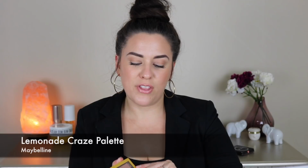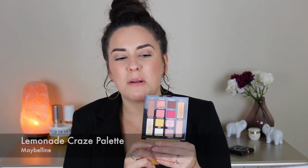The Maybelline New York Lemonade Craze palette. I loved that palette when I did a tutorial, and I still love it now. I do want to talk about this. This palette kind of got a lot of heat. When it first came out, people were saying that it wasn't pigmented, that it was super powdery. You guys watched me use this.